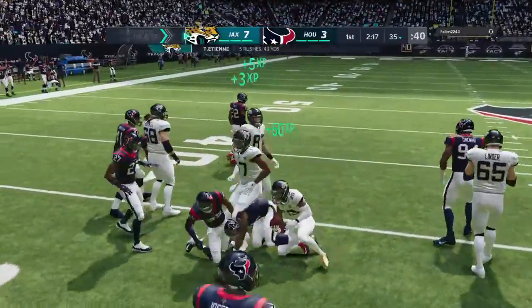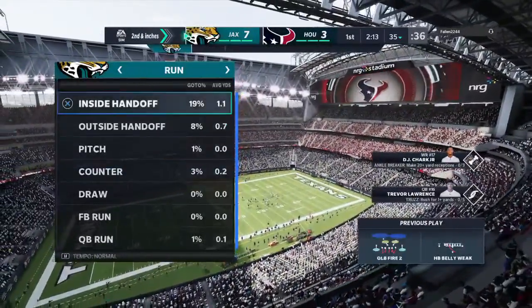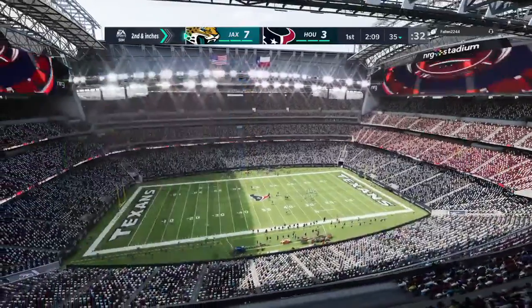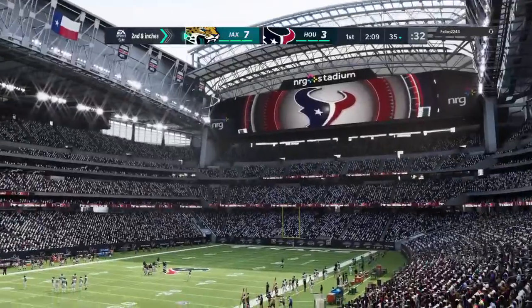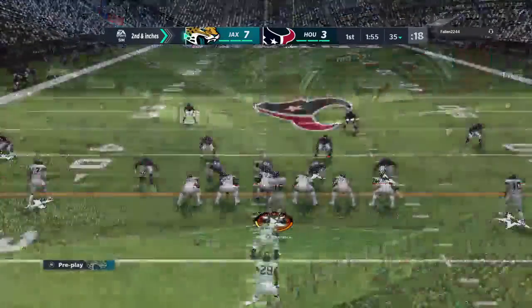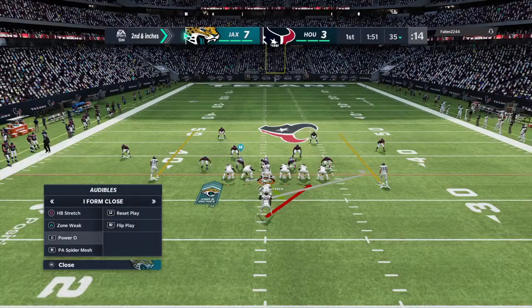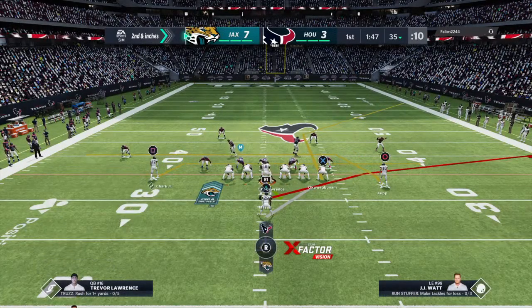Pretty solid run here on 1st down. Almost picked up another first, but he appears to be a few inches short. That's a really nice job by them picking up the run blitz and detecting it and blocking it and turning it into a nice run. And a lot of times you think if you blitz a running play, you're going to smother it. But a lot of the blitzers, they come in a little bit high. They don't have great leverage, and they're easily blocked and turned to the side.